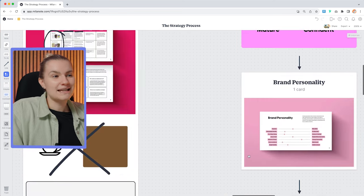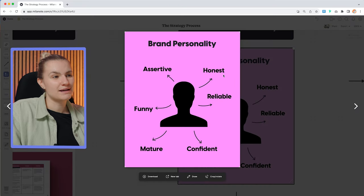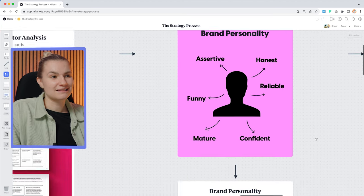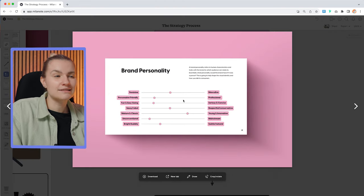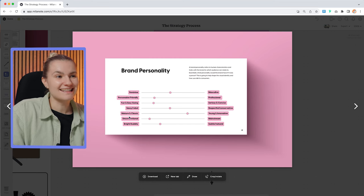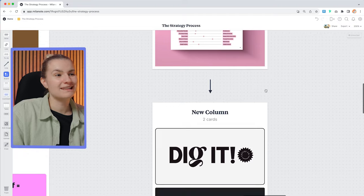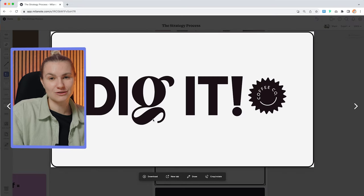The next step was to identify the brand's personality. Because just like people, brands have different personalities that define who they are and how they present themselves to the world. Now, by this point in the brand strategy process, I already had a really good understanding of the brand, and it was just a matter of using the slider in my presentation to visually showcase the personality to the client. One of Dig It's strongest traits is unconventionality, which I derived from their mission. Now, I wanted to incorporate this message into their logo, so I customized the G to stand out from the rest of the logo type.